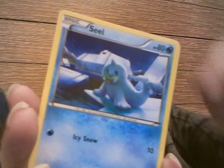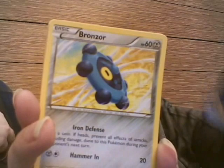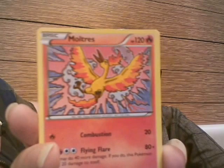Fennekin. Seel. Burmy. Larvitar. Bronzor. Reverse Foil Mothim. That's a new one. I can't see it. Your hand's in the way.